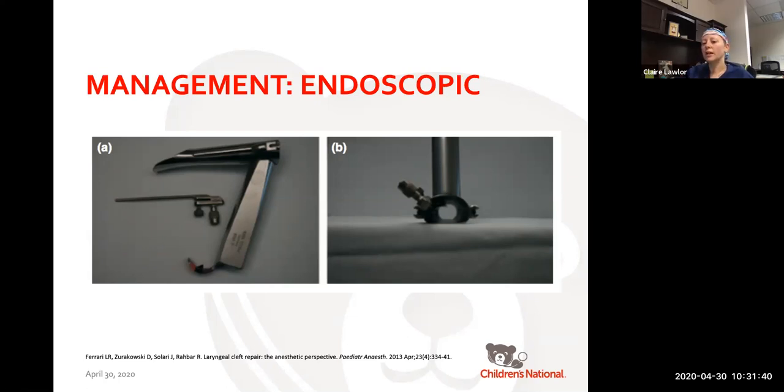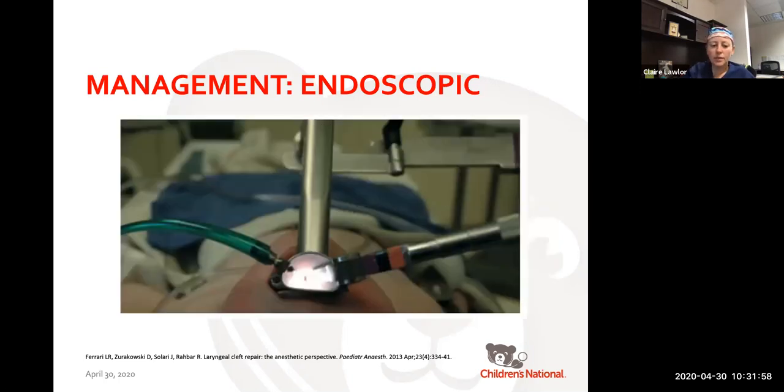You use the jet ventilator needle to supply 3 to 4 liters per minute of oxygen, not actually for jet. And you have an ET tube ready to either intubate through the laryngoscope or pull the laryngoscope out if you get into trouble. Here's a photo of your setup.